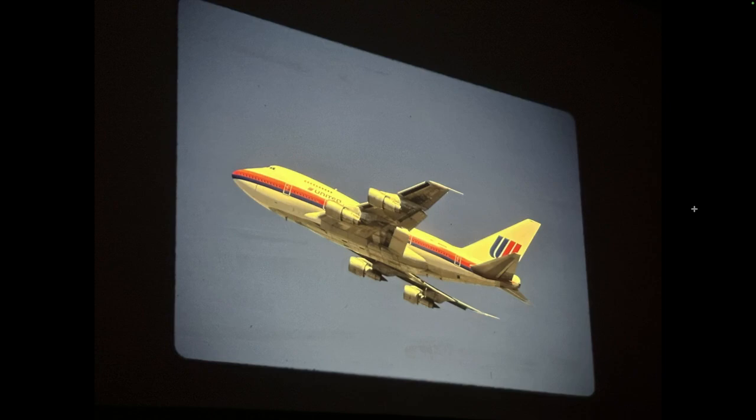That's awesome. Here is a Southern United 747SP. This is a very nice one with the smaller titles right here.